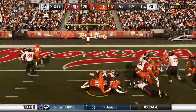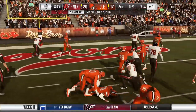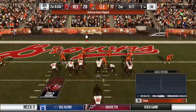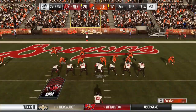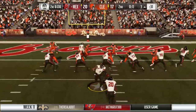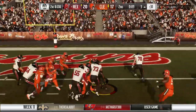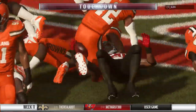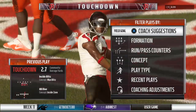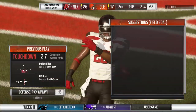They'll give it to him right up the gut. And he will push his way forward down to about the 3-yard line. Only a yard on the pickup there. Second and goal. They'll give it to him up the middle. And he is into the end zone for a touchdown. A great effort there in the final seconds of the first half.